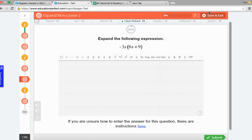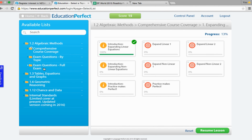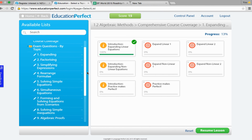Fantastic. So I think we should do the exam questions. Okay, let's do the exam questions first. So that was the course coverage. And so then what we've got is the exam questions by topic. Yep. So this is where we've got our 4 sort of practice assessments updated to that new 2015 standard and split them up by topic.